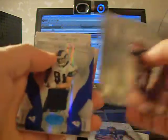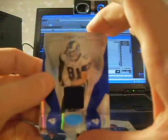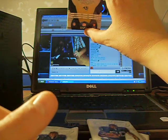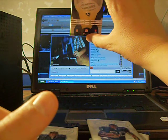Plain jersey card. Pretty nice looking card, nonetheless. Be for the Rams, a Torrey Holt. Actually, it's a patch. Torrey Holt, one color patch, number 37 of 50.